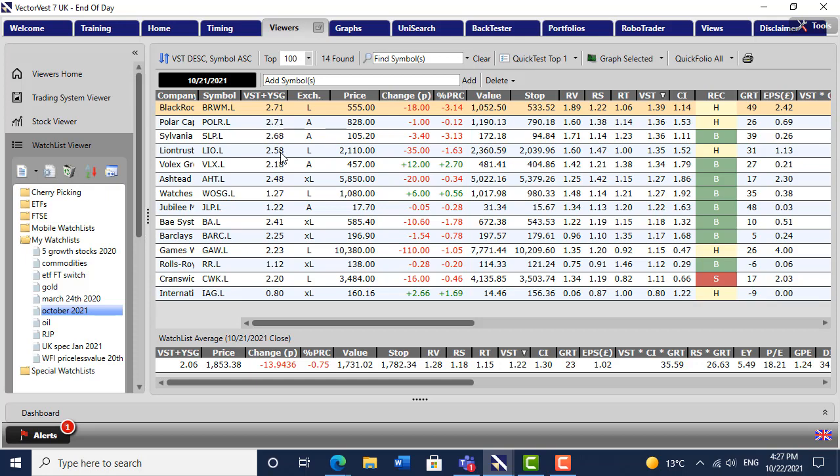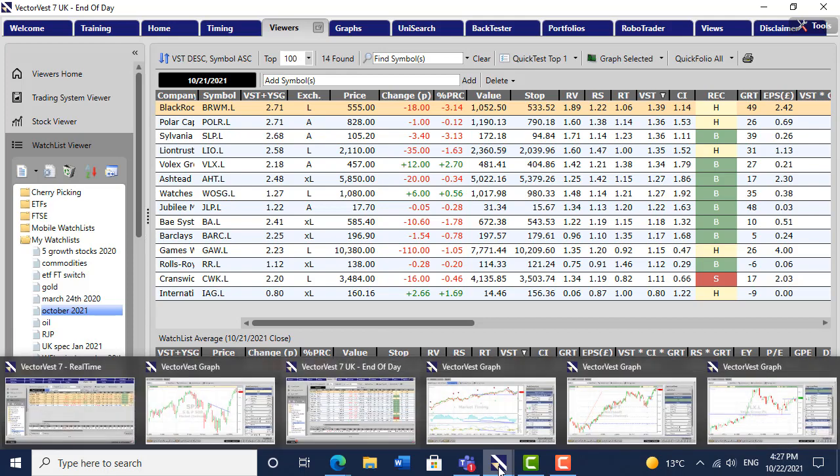I'll be looking at Lion Trust again. I'll be looking at Ashted again. I'll be looking at Watches of Switzerland, and Games Workshop certainly, and Barclays maybe, okay, and Cranswick if it comes off a sell at very, very good levels at the moment. So lots to be done to get back to fully invested, but made a start on it today. Again, folks, we do not know what's going to happen next.